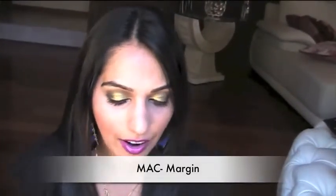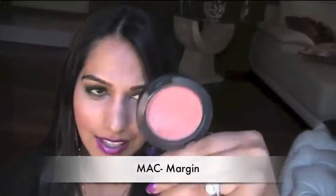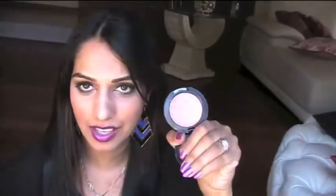Even though I love this blush, I just forgot that I had it, and I've been using it like every day. I think it's a Frost or a sheer tone shimmer. Oh no, it's a Frost. This is a Frost blush. Oops, phone's ringing. I think it's just absolutely beautiful. It's a Frost finish, so it's kind of what it looks like there.